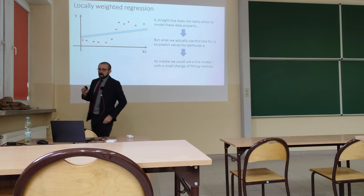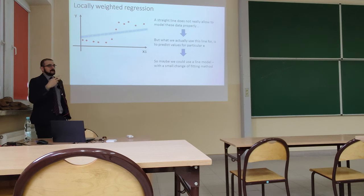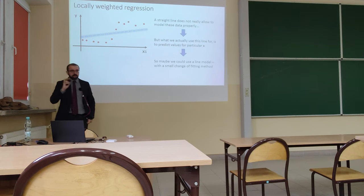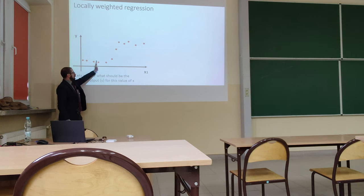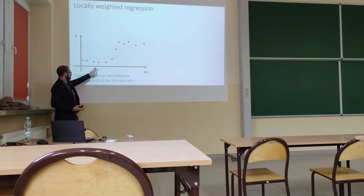Because actually, this line serves not for modeling all of the data, but just to tell us what is the expected target value for a particular value of x. So maybe we could use this model, but we would fit it differently. Let's consider that we have this data set, and we ask what will be happening for this value of x. So we want to do regression with respect to this model.